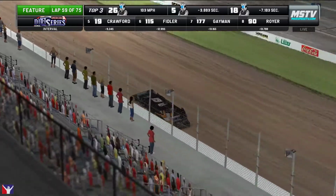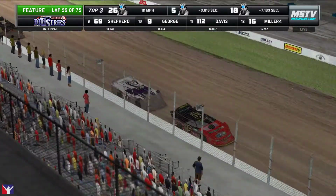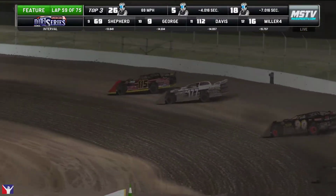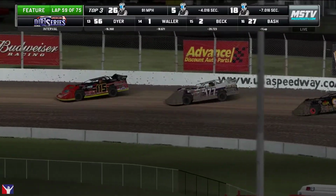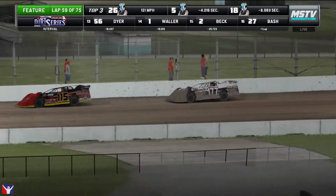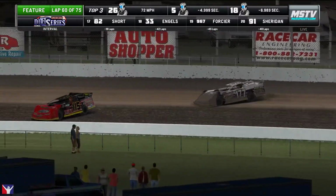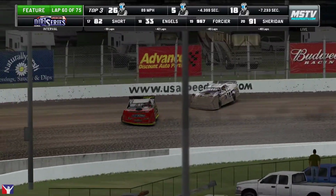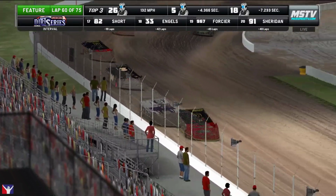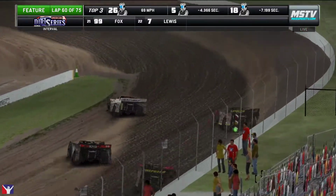Take a look back here to John Fiddler, who is currently in sixth position, as he has got his hands full with Joshua Gaiman still right on his back bumper, and so is Trevor Royer. Trevor Royer again so fast here, as you can just see how dirty those cars are getting. You can tell who's been behind a lot of cars here tonight. As you look at John Fiddler, does not have very much mud on that car at all compared to everyone behind him.